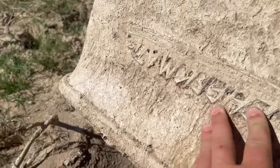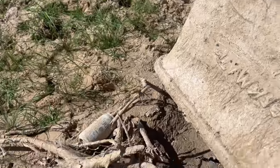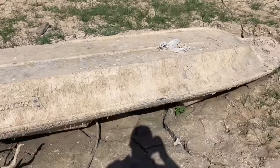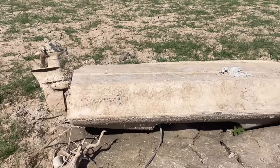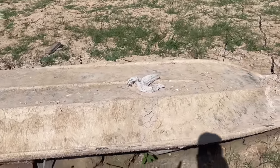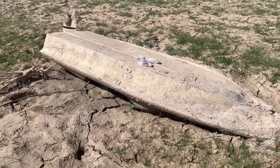This is a... oh, that's a Checkmate. That's a Checkmate, something or other. Comment down below if you know what this 10-foot Checkmate might be. Probably from the 70s. That's a sweet little boat. I wonder if it could be saved. I should talk to the park ranger and see if they want somebody to take it out of here.